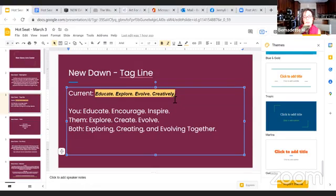So think about who's the target of your tagline, who's the subject of it. If it's you, then you state what you're going to do. You're going to educate, you're going to encourage, and you're going to inspire. Or if you want the subject to be about the person who's visiting or who might get involved with you, then you want them to explore, create, and evolve, or whatever words you decide on. But just notice that these are focused on the person and not on the organization. If you're talking about what you and other people will do together, then maybe you can have words like exploring, creating, and evolving together. So it's talking about what you plan to do with your audience. Those are some decisions to make, but you can improve the impact of those words by making sure that they're in alignment with each other and that you're talking to the same subject the entire time.